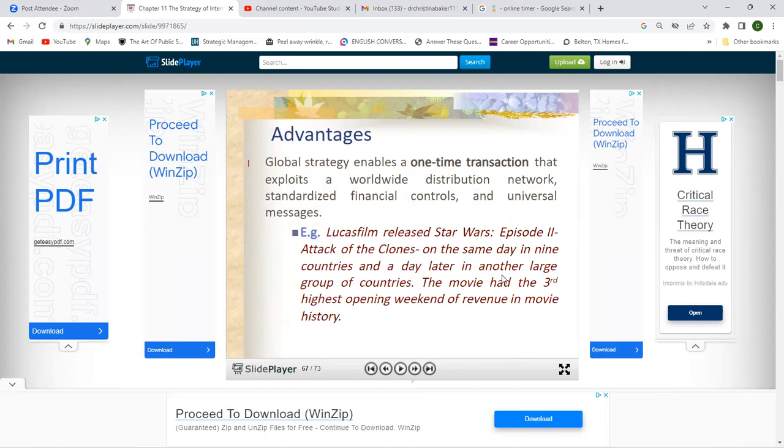Globalization strategy enables a one-time transaction that exploits a worldwide distribution network, standardized financial controls, and a universal message. Lucasfilm released Star Wars Episode 2, Attack of the Clones, on the same day in 9 countries and a day later in another large group of countries. The movie had the third highest opening weekend in movie history.